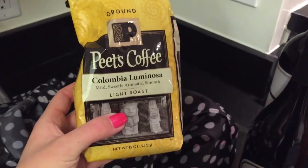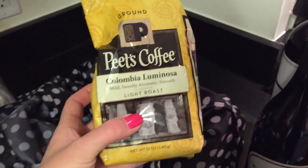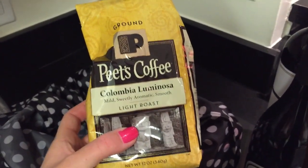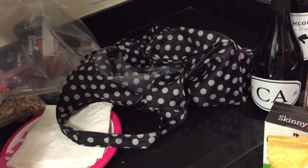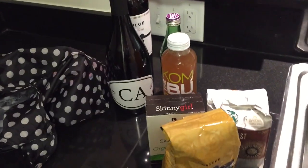And you can't do that in Denver and most states, I think. And then I got a Pete's Colombia Limonosa blend. So this is a new one I wanted to try. So that's what I got from the market, which I just ran out really quick and got literally basics.